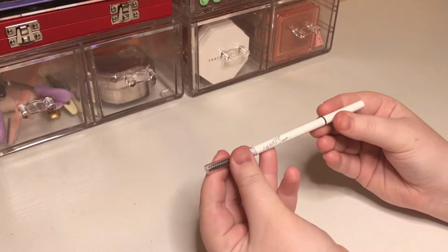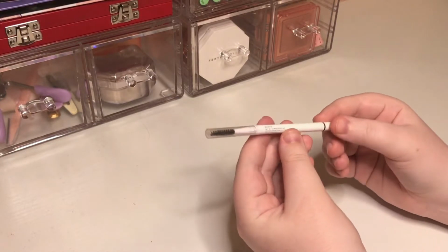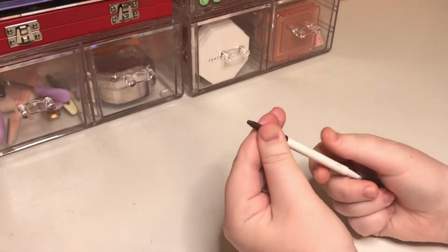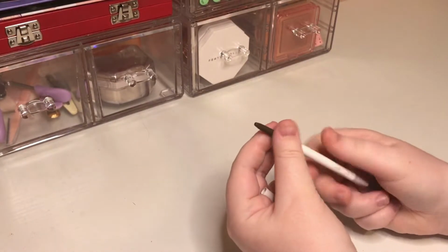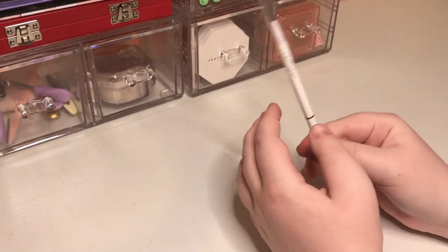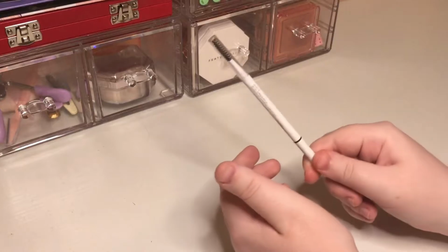Next we have an empty. This is a ColourPop Brow Boss pencil in brunette. It is completely used up because I love this product so much. And I have another one that I'll open once I use up another brow pencil. So this is just gonna go in the bin.